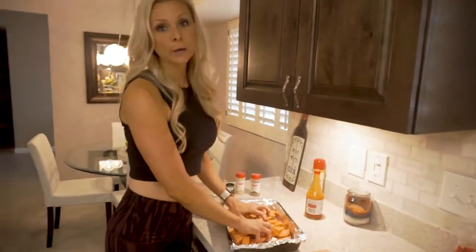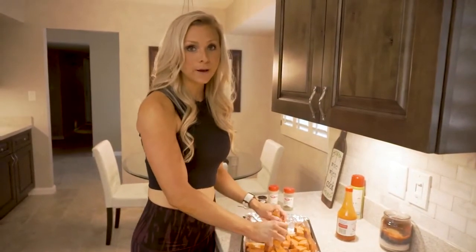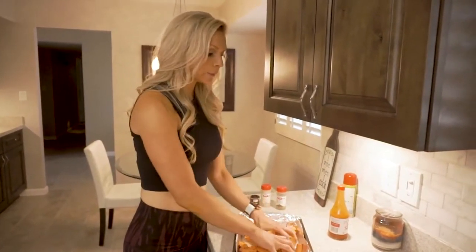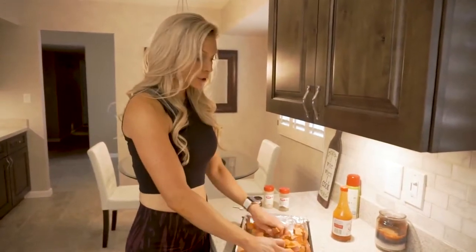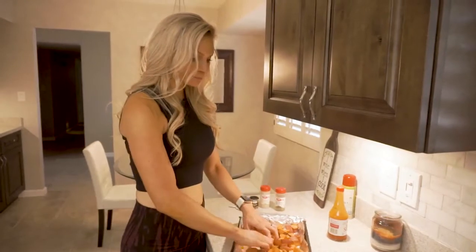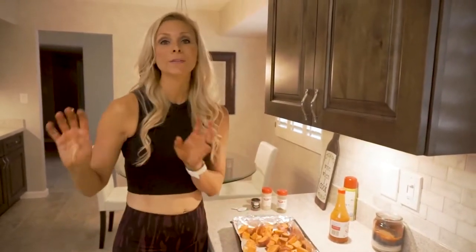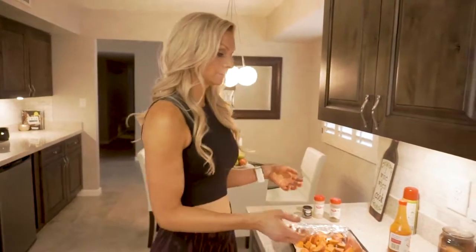Now the great thing with the potatoes is you can just stick them in the oven with your tofu. They both can cook at 425. These again are gonna take anywhere from like 22 to 25 minutes, and you wanna stir them periodically just to make sure that they get nice and cooked. But they can go in there at the same time, for efficiency purposes.